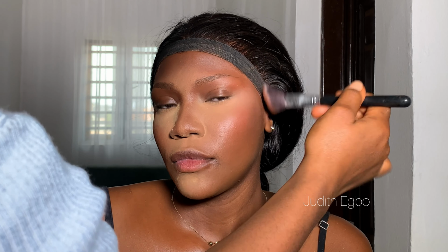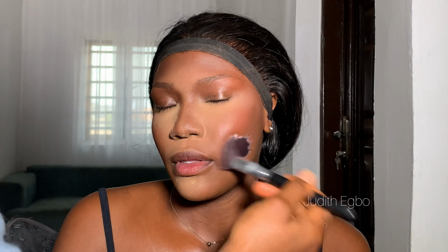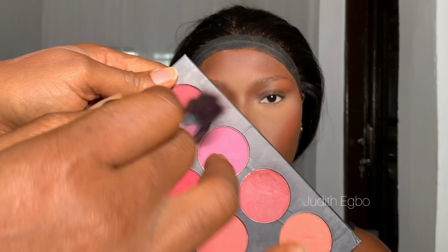Always do cream contour and powder contour and cream blush and powder blush. Don't be a lazy makeup artist, guys. It's always easier when you do cream before powder. It gives a very smooth blend.